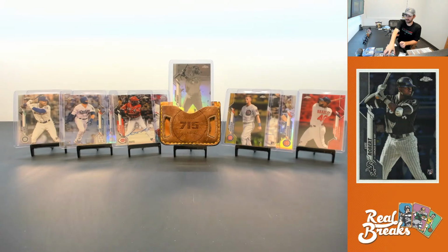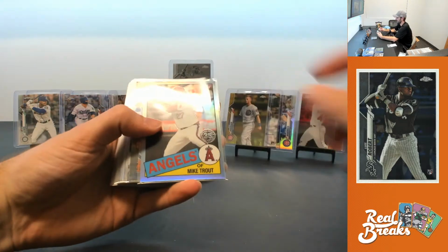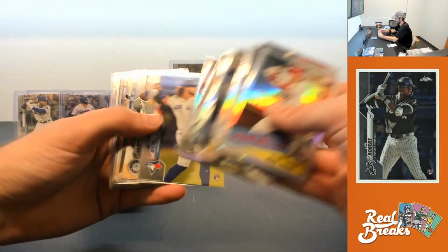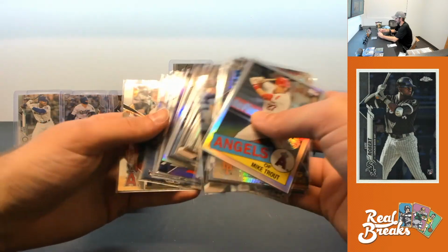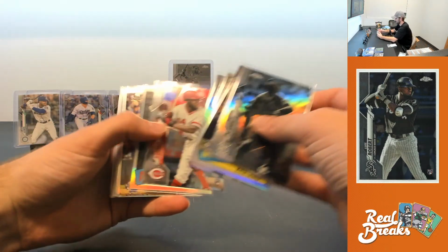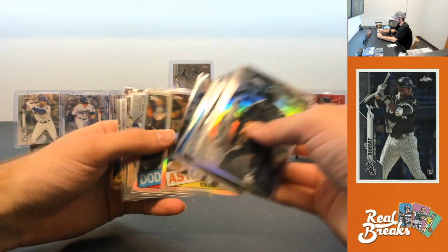So let's go ahead. I'll go through the stuff we sleeved up first. Big stack. It's mostly those base rookies, but some other nice stuff that we sleeved up. I'm not going to read them all off, but we'll flip through them for you. So Soto refractor, Snell negative. Love those negatives. So a lot of base rookies.